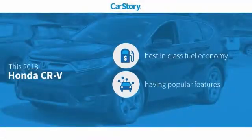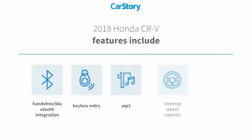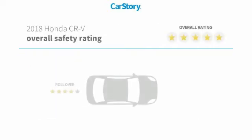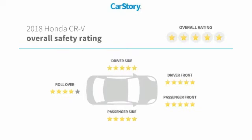Car Story research indicates this vehicle as having best-in-class fuel economy with popular features. Features also include keyless entry, steering wheel controls, hands-free Bluetooth integration, MP3, and has been listed as an IIHS Top Safety Pick with these ratings.